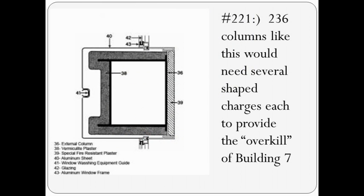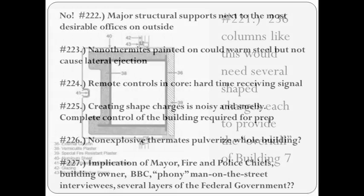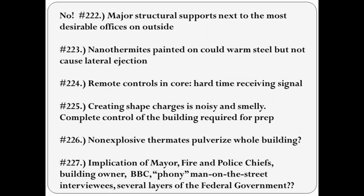At a minimum, every one of those columns would have needed several shaped charges up and down the length of the building to have pulled off the demolition, quote, overkill David Chandler claims occurred in Building 7 that day. The outer structural supports were right by the most desirable offices on the outside perimeter, which would be incredibly difficult to hide from the high-level government and corporate workers who occupied them. If nanothermites were just painted onto the beams, that would have warmed the steel perhaps, but a paint layer would not have concentrated enough heat to cut through.